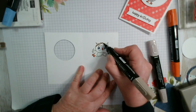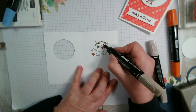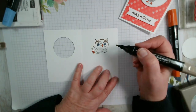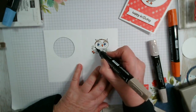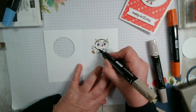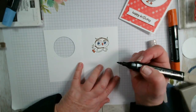Nick, I wonder if your post has arrived with your little goodie pack. So Nick, along with Jill, are in our team, and we have a creative challenge that any of the team members can join in, and I send them a little bag of goodies and then challenge them to create something from it. I'm hoping if it's not there, it'll be, thank you Carol, if it's not there yet, it'll be there soon.